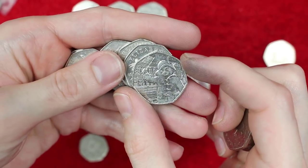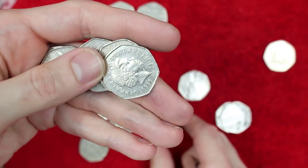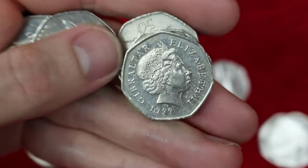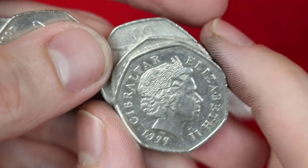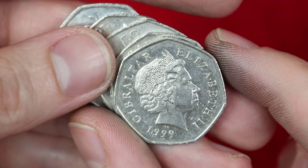There's Paddington at the Palace. We've got both of those 2018 Paddingtons. No 2019s yet today, though. Hang on, just before I flip that, I noticed it looks a bit odd. We've got another Gibraltarian one. That's a very odd obverse. I don't recognise that at all. 1999. Couldn't even tell you what that's going to be.